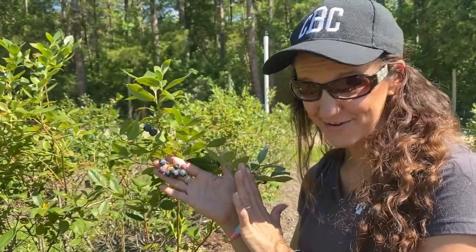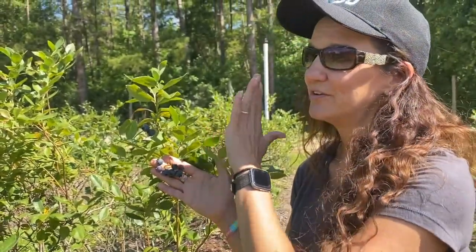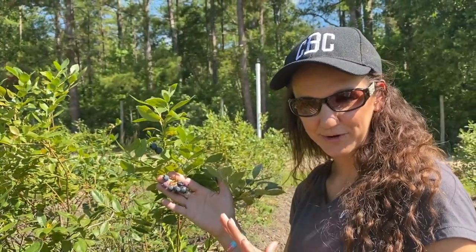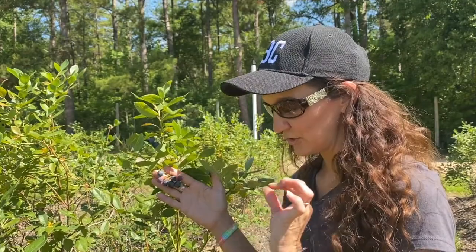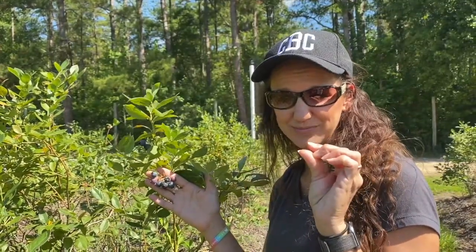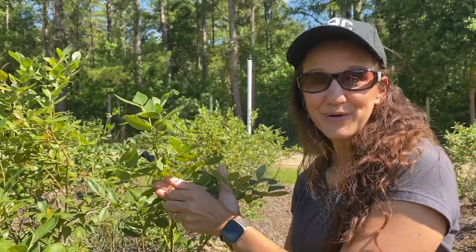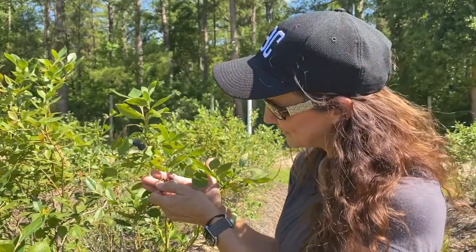Cluster of blueberries I found right here. And if you look over the whole farm, you could see all these different blueberry plants that the farmers planted from seeds. So we're gonna show you some seeds too. I can't wait to eat all these blueberries when we get home.